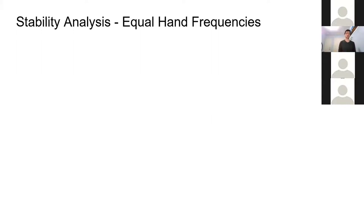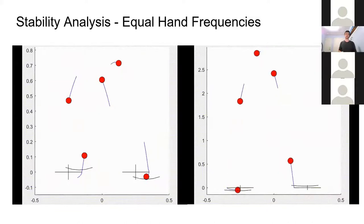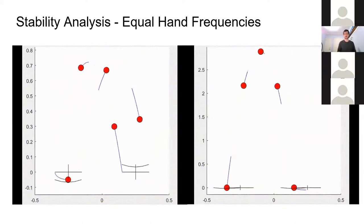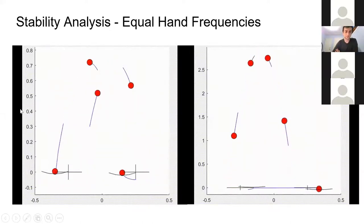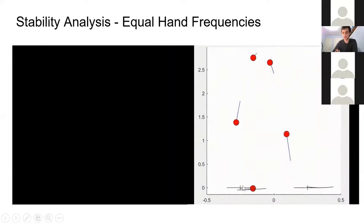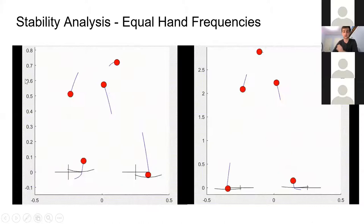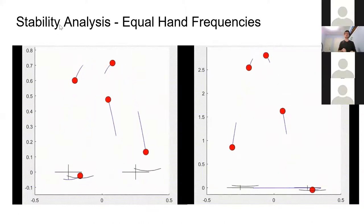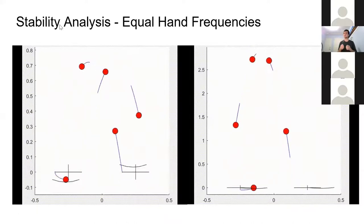To do this, we're going to look at a stability analysis of the cascade versus shower again, this time with equal hand frequencies. So before, when we were looking at the cascade versus the shower, the heights were the same, but the hand frequencies were different. Remember, the shower was going twice as fast as the cascade. Now the hand frequencies are the same, but the shower is throwing much higher than the cascade, if you look at these plots. So because the hand frequencies are the same, the errors in catch timing between these two simulations will be exactly the same.